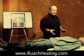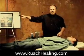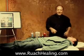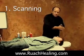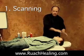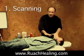We've created our container. It's right there. I can see it. I don't know about you. But now we're simply going to scan him. And using our hands, we're going to activate our hands briefly. We will scan his body.